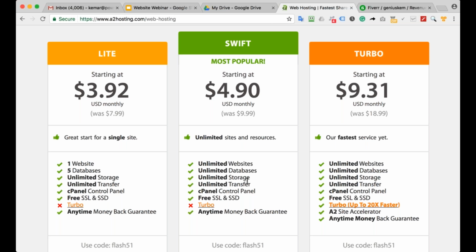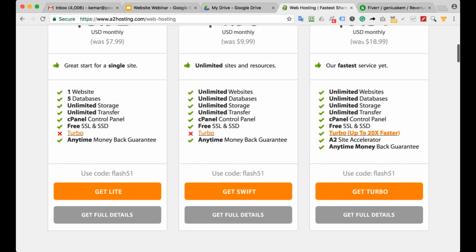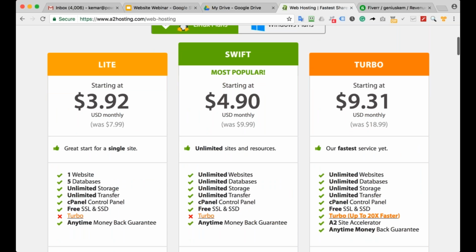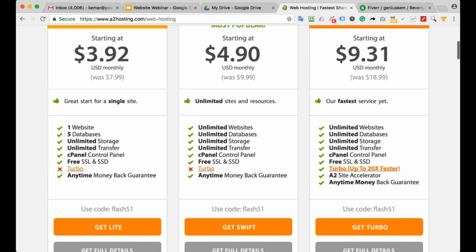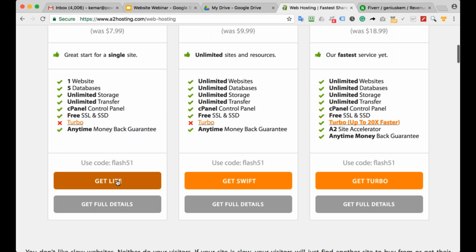and it's just very convenient because whenever you need a new website, instead of purchasing new hosting accounts over and over again, you just add it to the current hosting account. And that's why I definitely recommend the Swift plan. It's the most popular and it's the most cost efficient for persons like myself who have to build more websites time and time again. I have about a dozen websites for myself and I'm still thinking of developing more. But for now, I'm just gonna do the walkthrough with the light plan. So I'm gonna click on Get Light.